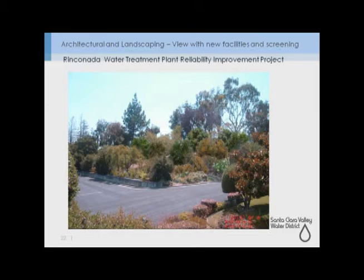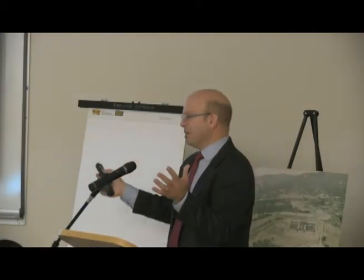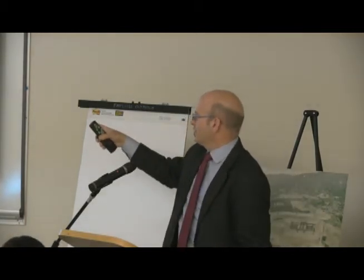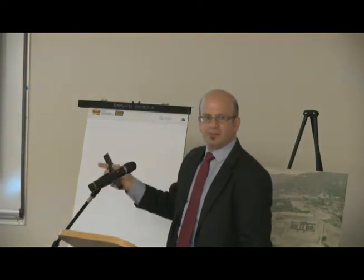So virtually, you really can't see much of anything there. In fact, it looks a little bit better than this view. It's a little bit more dense. So, yes, this is the corner of Capistrano and Grenada, looking up toward Moore.